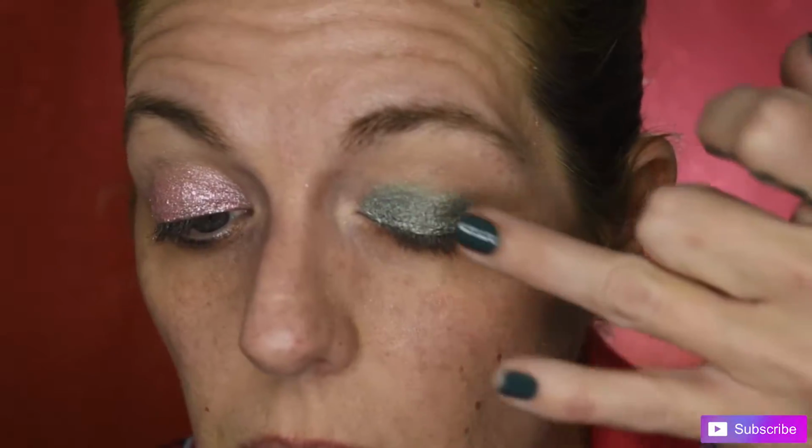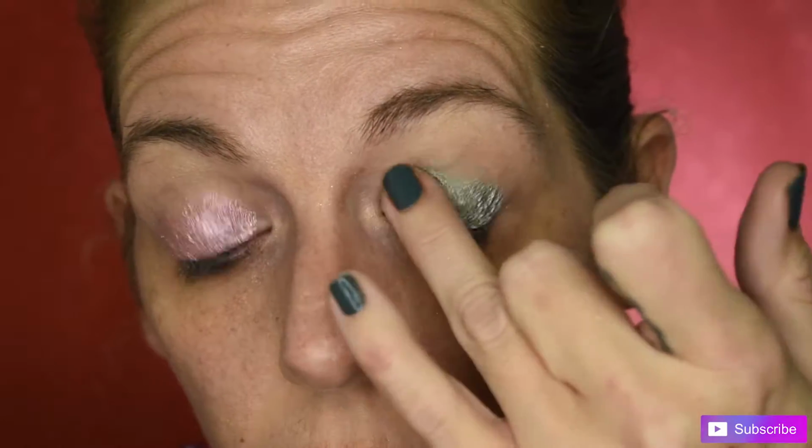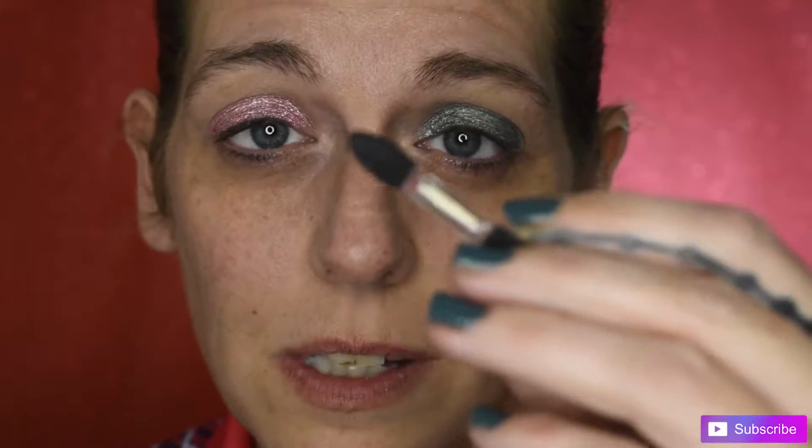We'll go in now with a finger and see what we can do. There's something to be said for packing it on with a finger. And if you don't like using a finger to pack it on, you can use a wet brush. I find it doesn't really work with my skin texture to use shimmers wet too often. But using a little sponge tip applicator to apply a shimmer, there's nothing wrong with that.